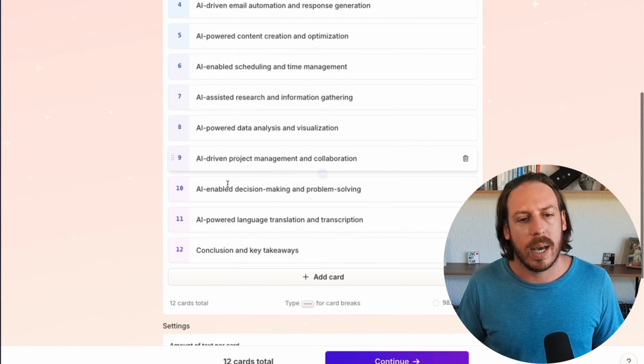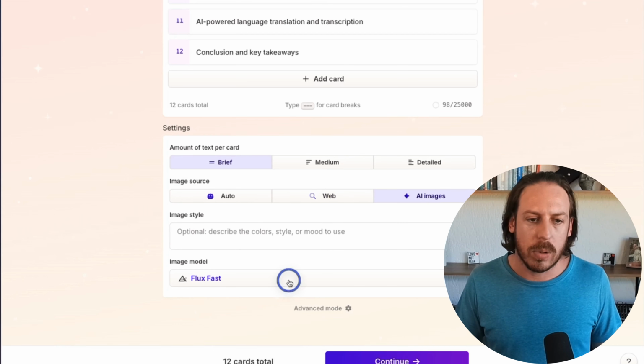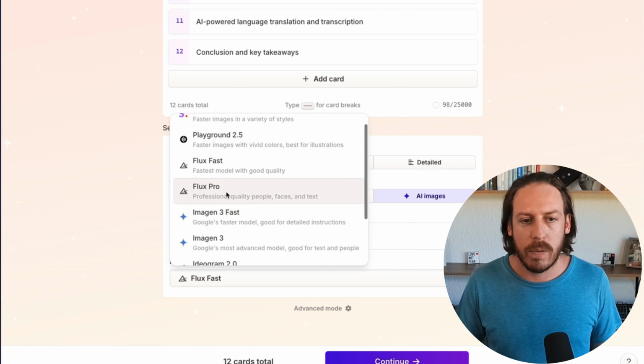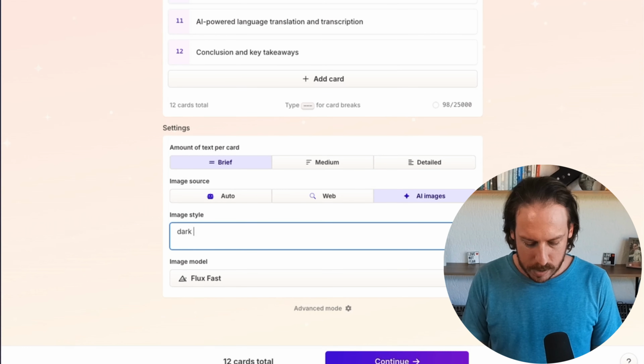Here is the outline. I can switch them already. I want brief. I don't want too much text, or I could go detailed. We can choose AI images. We can choose different image models, right? This is amazing. We can use Flux Fast just for the sake of it. We can say we want the mood to be dark but friendly.